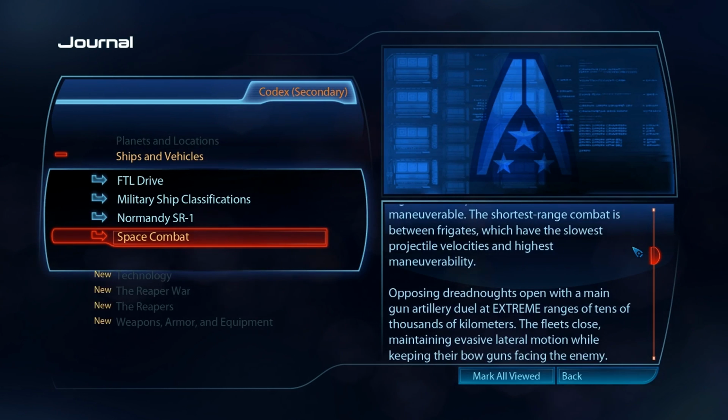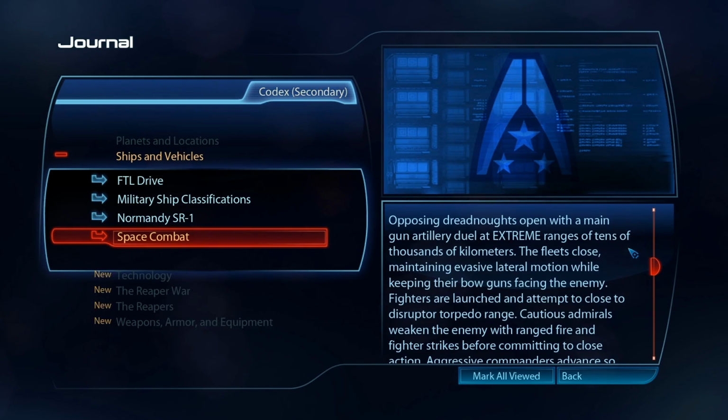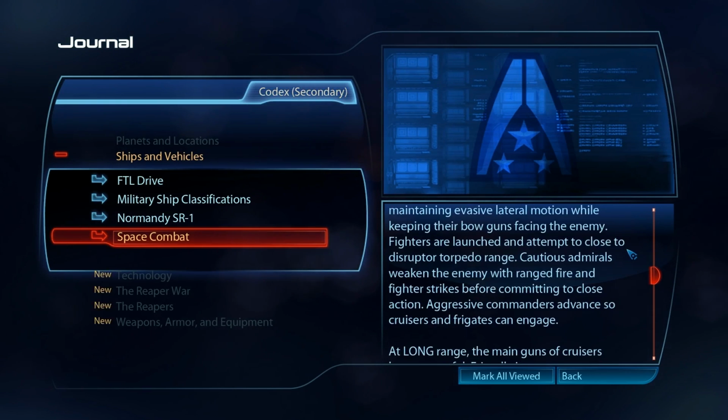Opposing dreadnoughts open with a main gun and artillery duel at extreme ranges of tens of thousands of kilometres. The fleets close, maintaining evasive lateral motion while keeping their bow guns facing the enemy. Fighters are launched in the attempt to close the disruptor torpedo range. Cautious admirals weaken the enemy with ranged fire and fighter strikes before committing to close action.